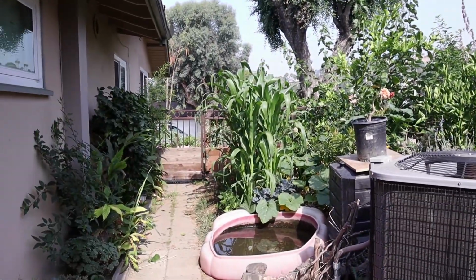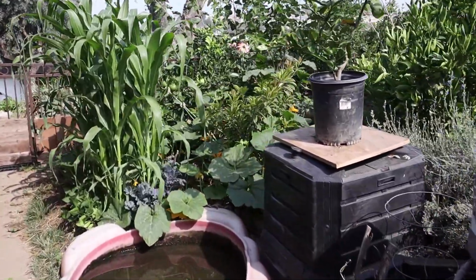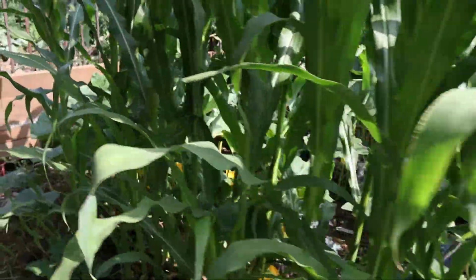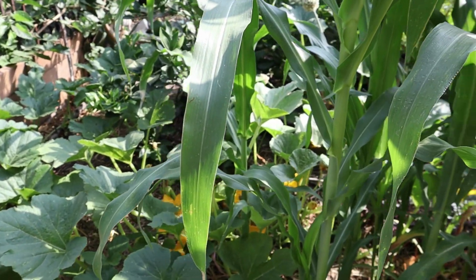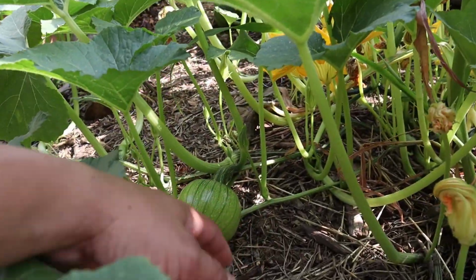So over here we have a couple of my favorite type of cooking pumpkins, or actually we have a couple of pumpkin types out here, but we're going to be looking at my favorite type of cooking pumpkin, which is the Heirloom sugar pie pumpkin.